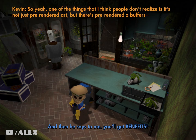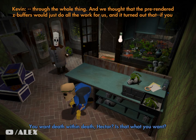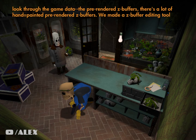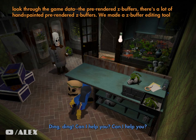So yeah, one of the things that I think people don't realize is it's not just pre-rendered art, but there's pre-rendered Z buffers through the whole thing. We thought that the pre-rendered Z buffers would just do all the work for us, and it turned out that if you look through the game data, there's a lot of hand-painted pre-rendered Z buffers.